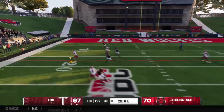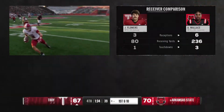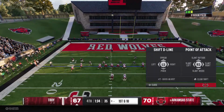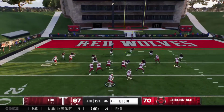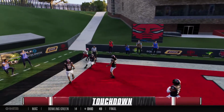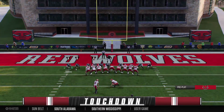On second down, he's looking downfield. Caught near the sticks. It's Flowers. Great job in this 2-minute drill as he gets out of bounds, keeping the clock on their side as they're trying to pull it out. Looking for the score. Touchdown, Troy. And with that, they move out front here in the fourth.